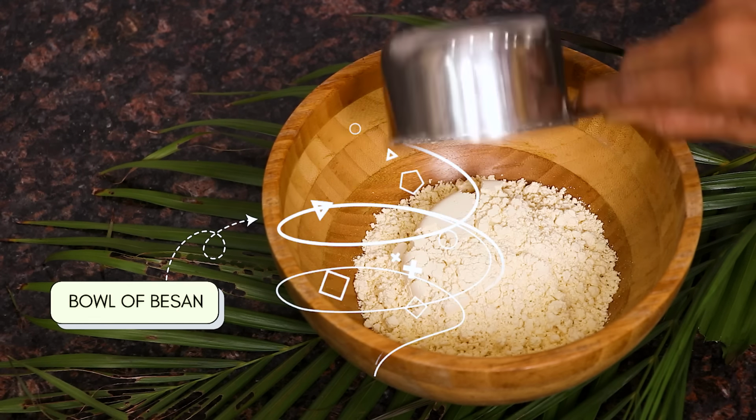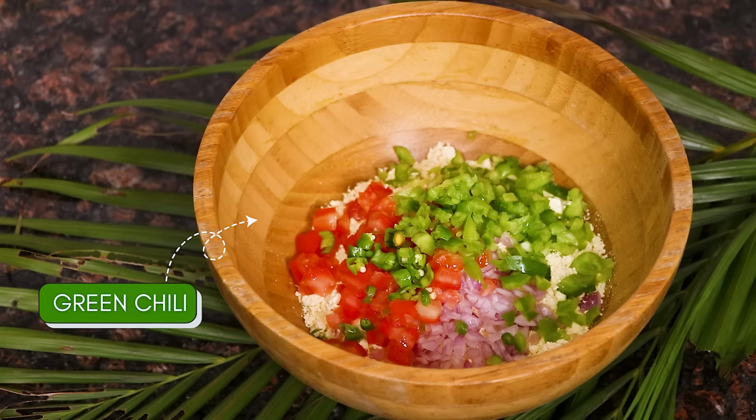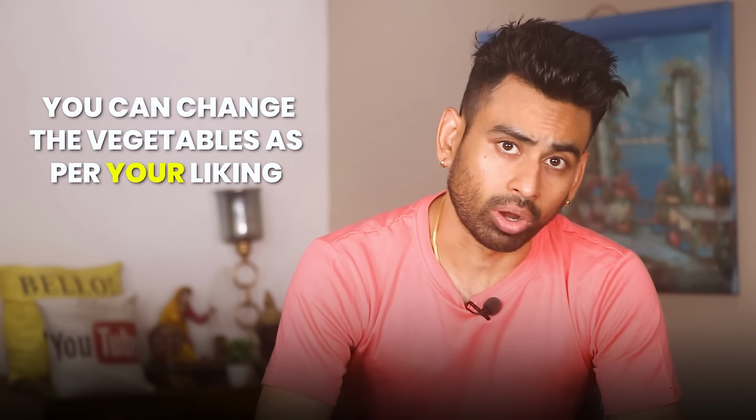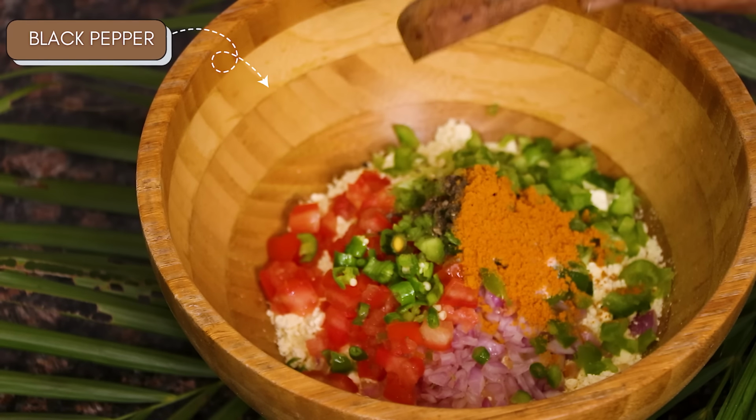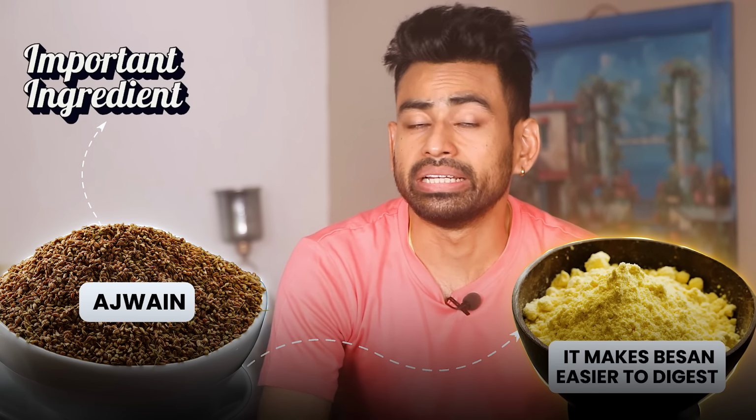Start by taking a bowl of besan. Add finely chopped onion, tomato, capsicum and green chili. You can change the vegetables as per your liking. Like you can add grated carrot, beetroot or even some green beans. Now add rock salt, black pepper and ajwain. Ajwain is an important ingredient as it makes besan easier to digest.